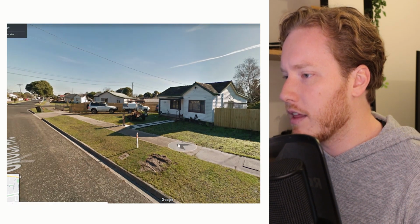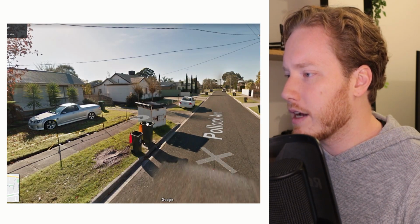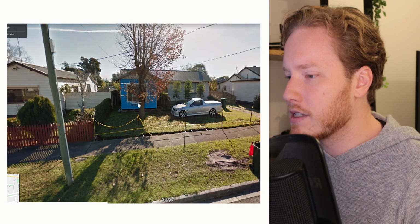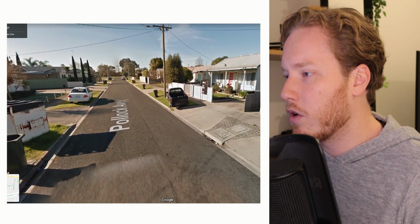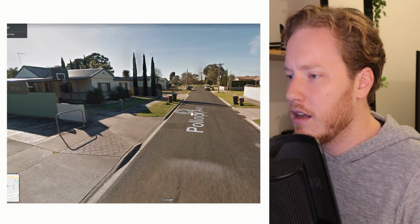Nice, neat little driveway there. Obviously, they're fixing this one up at the moment. Let's go back down this way, shall we? So another skip here. Looks like they're renovating though, so that's nothing to worry about. This one's for sale. That looks nice and neat.